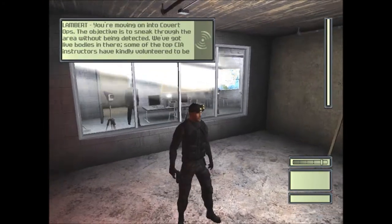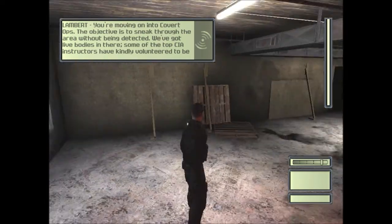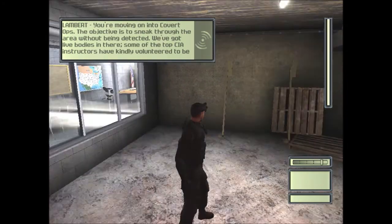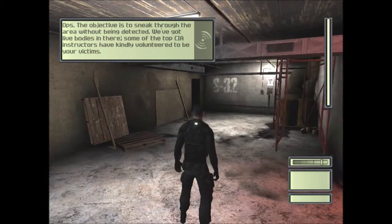Into covert ops. The objective is to sneak through the area without being detected. We've got live bodies in there. Some of the top CIA instructors have kindly volunteered to be your victims.